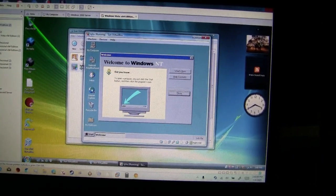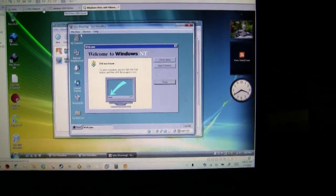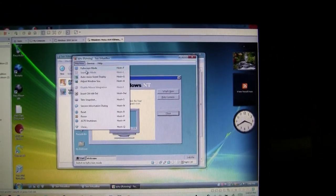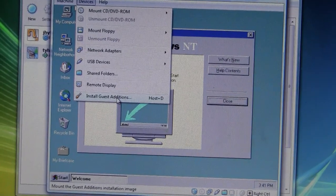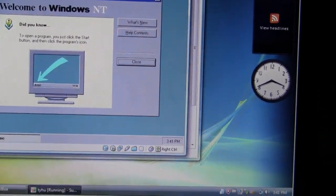Having it not in full screen, but I'm not gonna do it in full screen because that's just gonna take too much effort right now. I only have one hand to do this. Now, as you can see here, Guest Editions has that little screwdriver now, so that has changed. There we go.